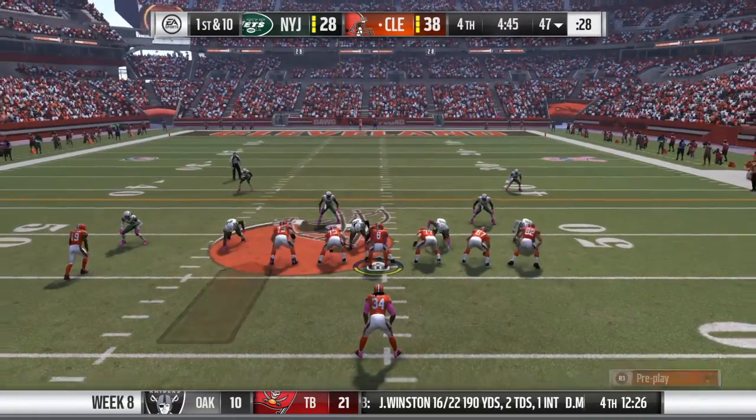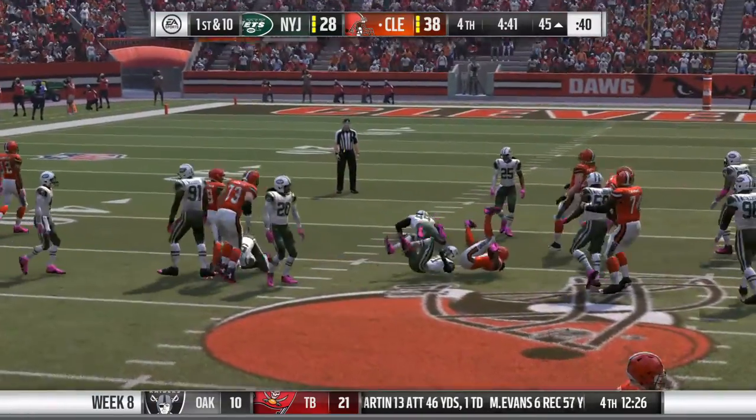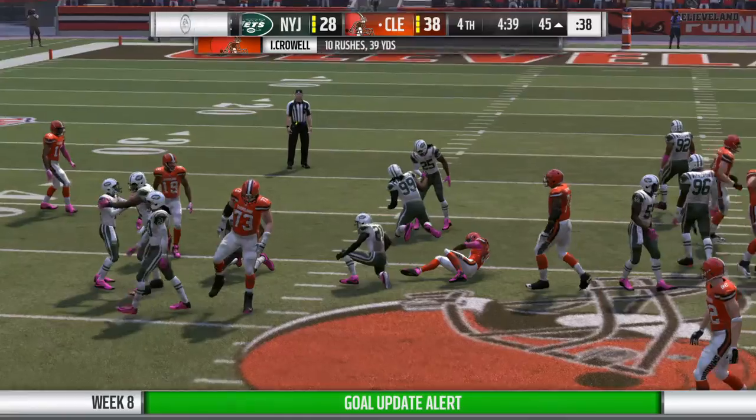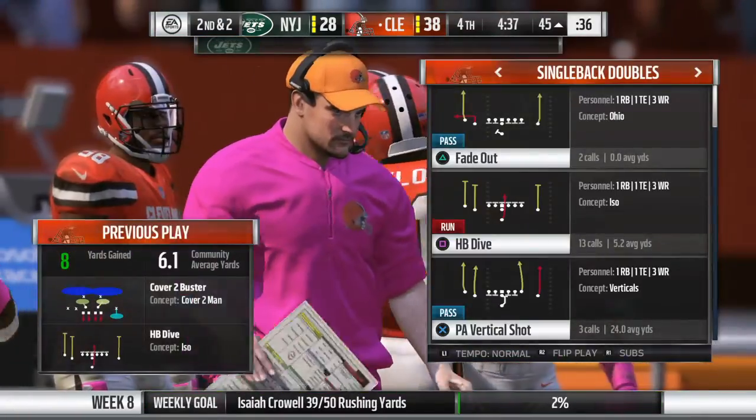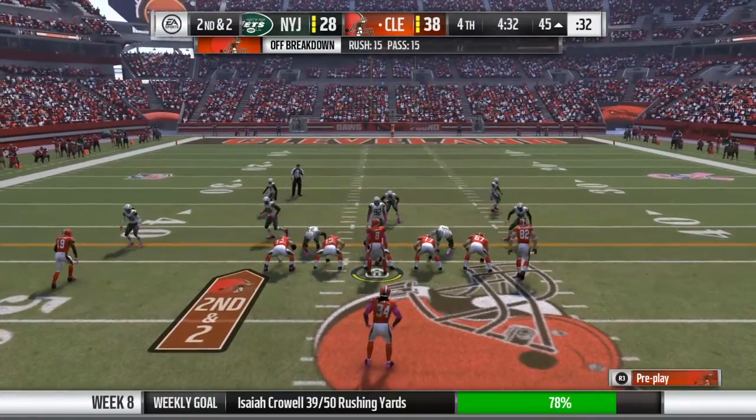His first read wasn't there. Heck, his second read wasn't there. But he bought himself a little extra time scrambling out of the pocket, got to the sticks, and picked up the 1st down. Just what you want on a 1st down run. Call it 8 yards, and it's 2nd and 2.